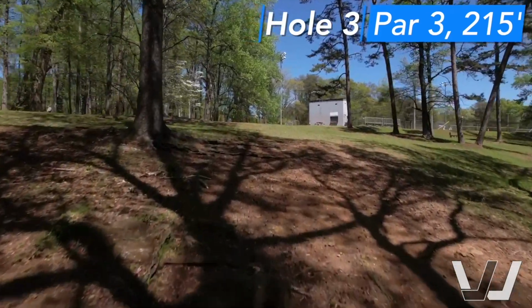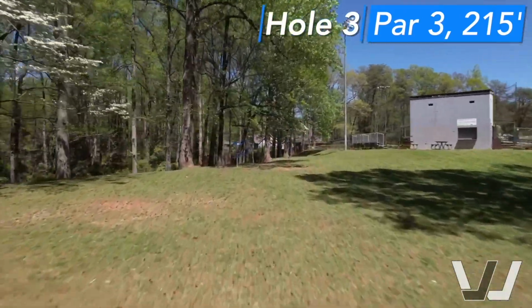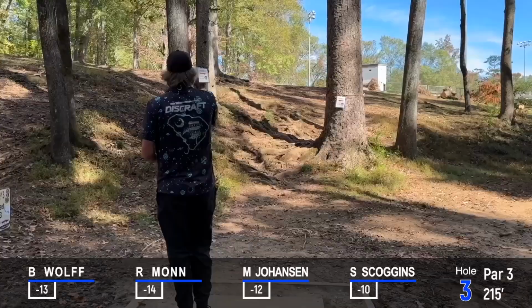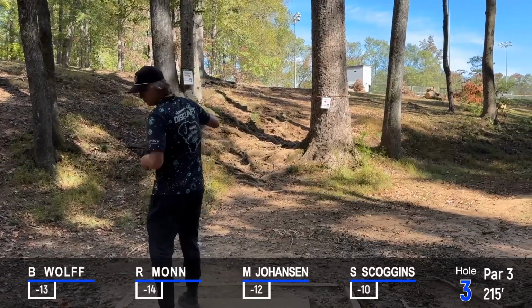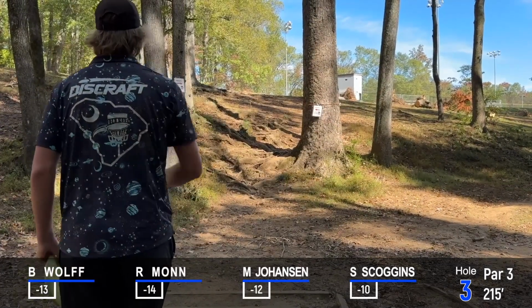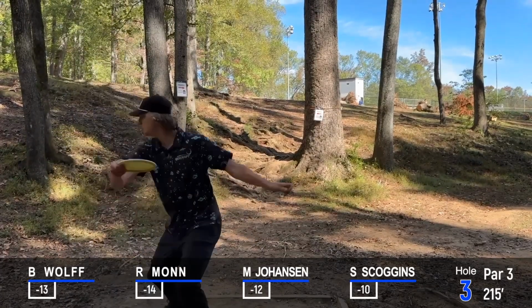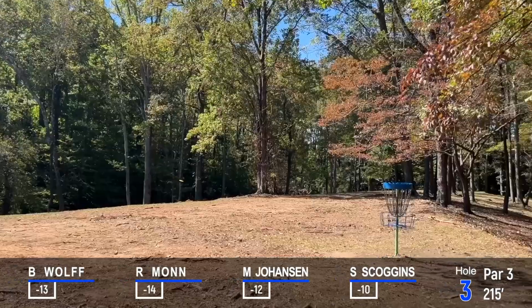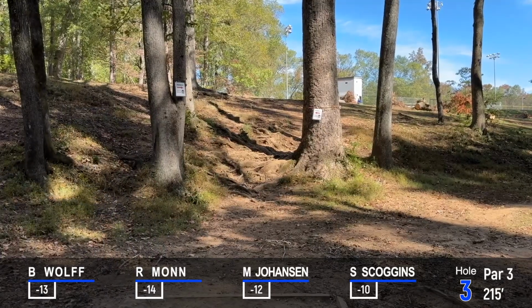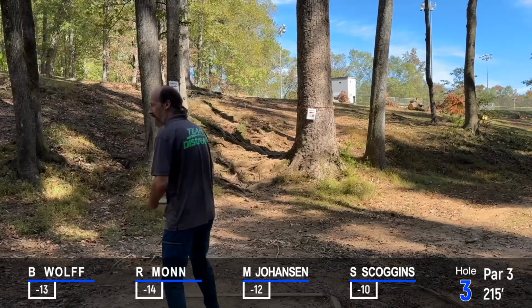This is hole 3, par 3, 215 feet. Got your double Mando in front of you. Should be able to hit that, no problem. That one shouldn't be down the hill this time. I never throw it wide. Oh yeah, no, I don't either on this one. 95% of the time.